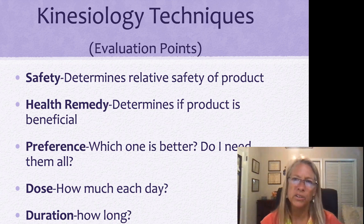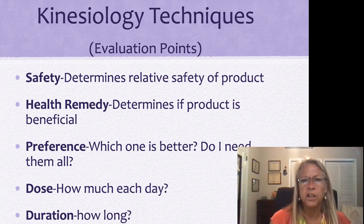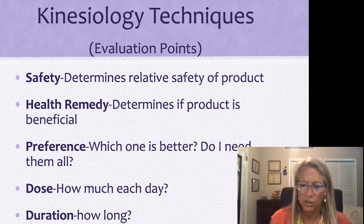So I'm going to show you just a quick demo of how we use the kinesiology techniques to find out if there is a genetic variant or not. We're going to use the vitamin D receptor, the one I told you about, and show you how we do that. These are some kinesiology techniques that I find very helpful, and in the demo we'll show you how to use those as well.